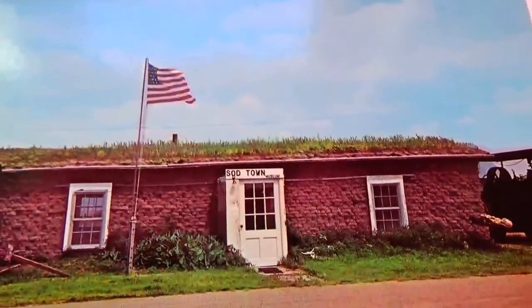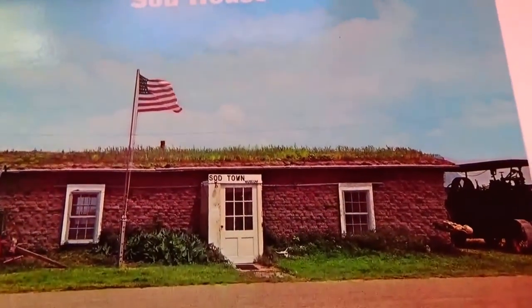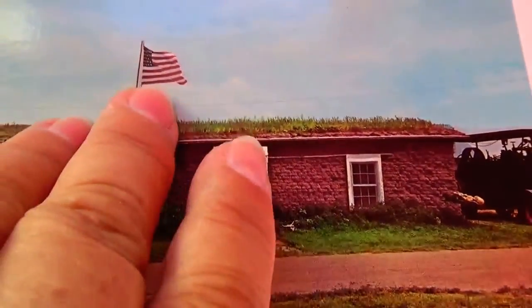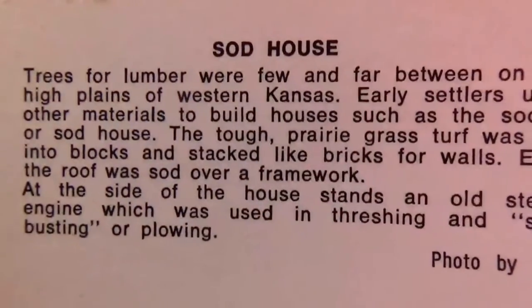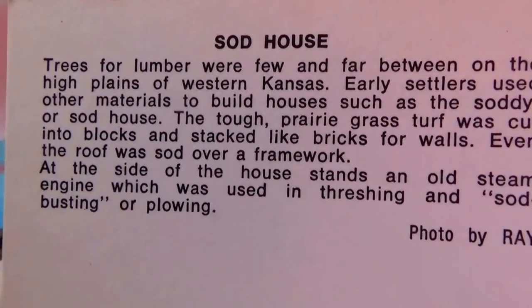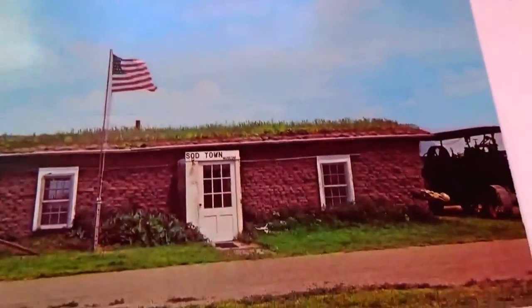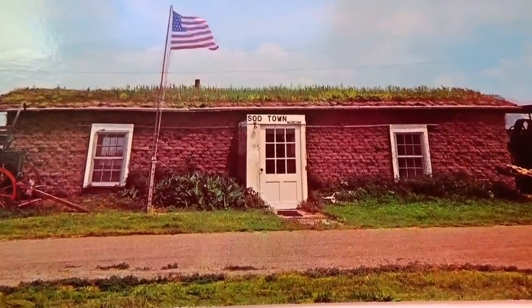Okay, and here is another one. Another sod house. This one's not a schoolhouse. This one's just a house. That made a lovely postcard. See some of the old farm machinery right there. Wow, this is for actually real in western Kansas. Huh, 1977 picture. So those were the houses. They actually had this.